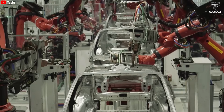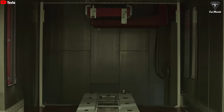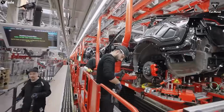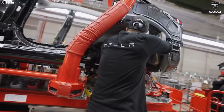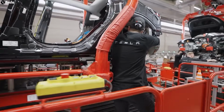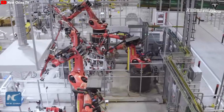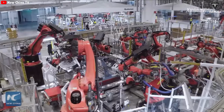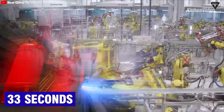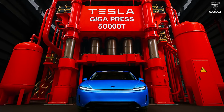Sharing production lines allows Tesla to avoid the massive cost of building entirely new manufacturing infrastructure, while also leveraging the expertise and efficiency of its current factories, especially the Gigafactory Shanghai and Texas. In fact, according to Lars Moravy, the current Model Y production line in China can assemble a vehicle in just 33 seconds.